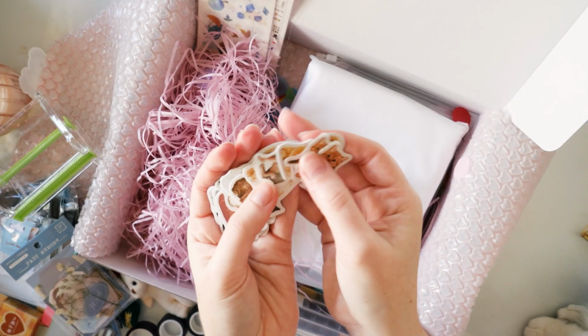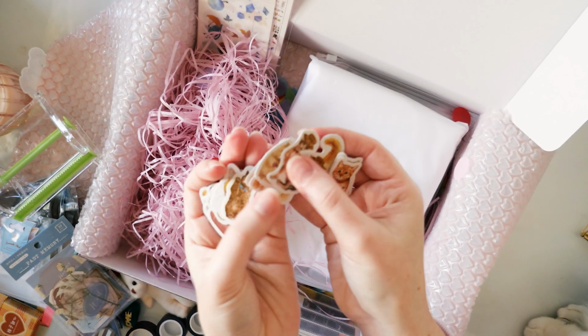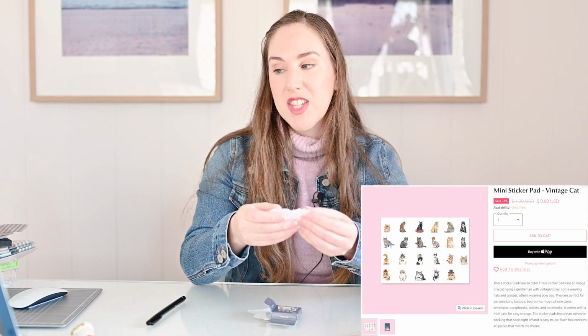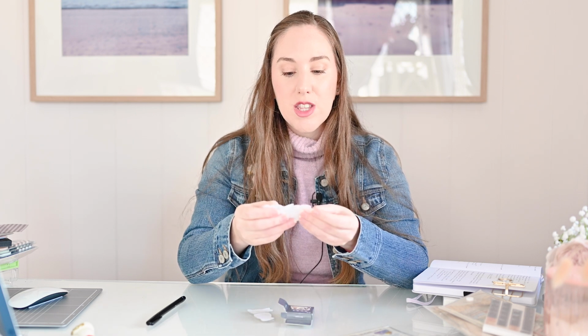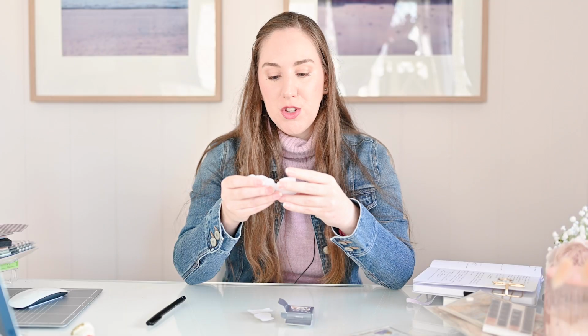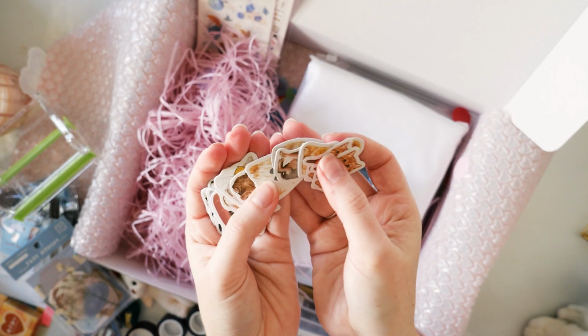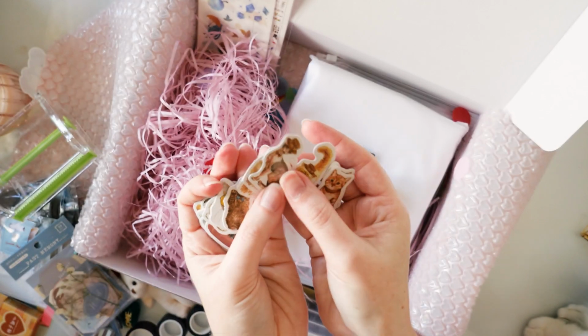And it's funny because I think the description says vintage cat, mini sticker pad. It's funny because they say sticker pad, but they quite often are not in a pad. They just come in a box like this. So some of them have got, like, this kitty's almost steampunk, right? And some of them are just kitties wearing bow ties. You know, kitty in a bow tie and a monocle, little Monopoly cat.